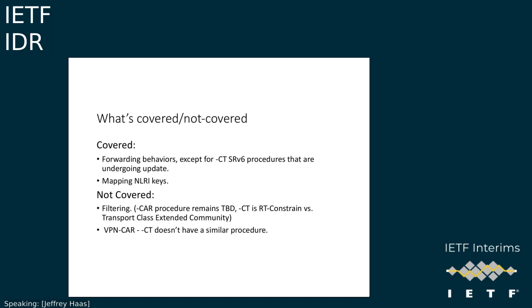What I will be talking about in here is what sort of interop can we do? Well, I'll be talking about forwarding behaviors to some extent. The thing I will not be talking about is the CT SRv6 procedures. I do mention it partially in the draft. The CT authors have indicated that they're not happy with how some of the RFC behaviors for SRv6 work, and they're looking to see if they want to change their proposal. I'm going to be talking about mapping of NLRI keys, because as we've gone through 6 months' worth of discussion about CAR and CT, this is the part where all the interesting headaches are present, and how those NLRI keys interact with where the color is inside the route.